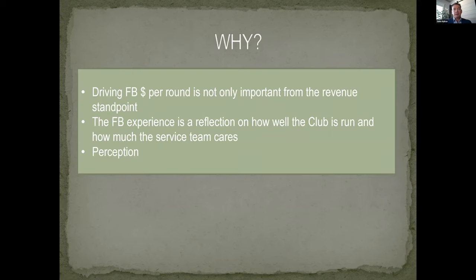Why? The question comes up in the desert all the time. Why, when it comes to food and beverage dollars per round? Member dining at most private clubs, and I want to say almost all private clubs in the Coachella Valley and private clubs across the board, is an expense. It's an amenity. They don't make money at all. They actually expense money. It's a cost. It's a burden on the business.